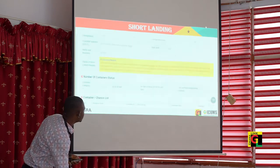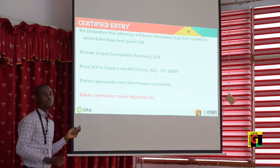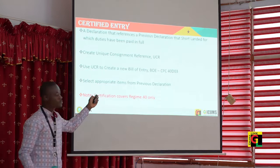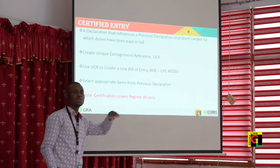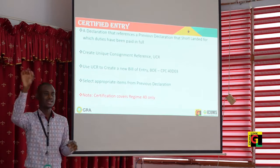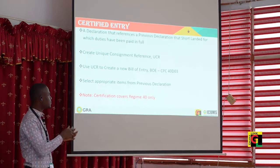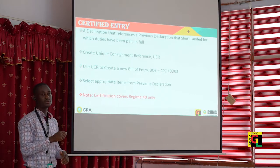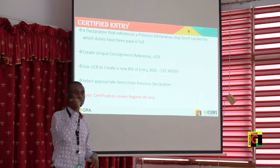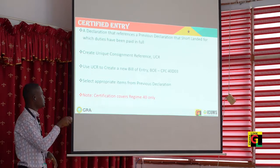Once you are done with this, you need to process the certified entry for the two containers that will be coming on a different vessel. Now, before you can begin with this process, the three containers have to be exited. Just as it was said, you need to be BOE exited, that is gated out, before you'll be able to get access to do the certified entry. So the CPC used here is 40D03. This CPC would ask you to quote the previous BOE, the one you made the payment on, the five containers.